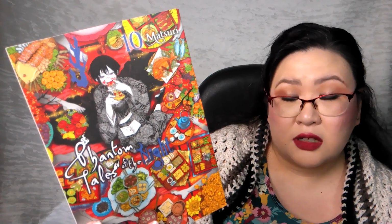I have volume 10 of Phantom Tales of the Night by Matsuri. This one is published by Yen Press, rated older teen. This is about an innkeeper who trades sanctuary for secrets. We really enjoyed this one. I think I'm a little further along in this series than my daughter is, but she used one of her credits to pick this one up. So I'm glad to have that one. All of the Phantom Tales of the Night covers are extremely beautiful and so colorful. I just really enjoy those.